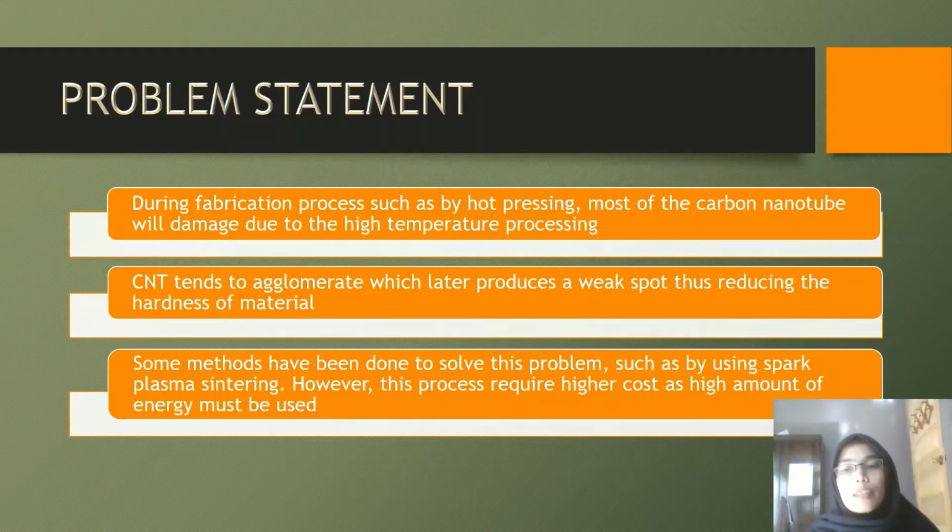The problem statement of the study is that, first, during the fabrication process of ZTA reinforced with carbon nanotube, such as by using hot press sintering, most of the carbon nanotubes will be damaged due to the high temperature processing. The second one is that CNT tends to agglomerate, which produces a weak spot, thus reducing the hardness of the material. And the third one is that some methods have been done to solve this problem, such as spark plasma sintering (SPS). However, this process requires a much higher cost as a high amount of energy must be used.